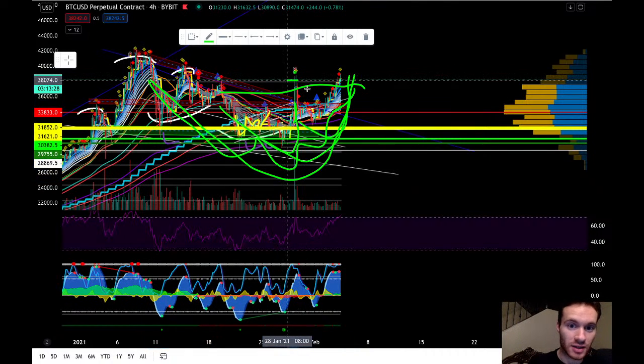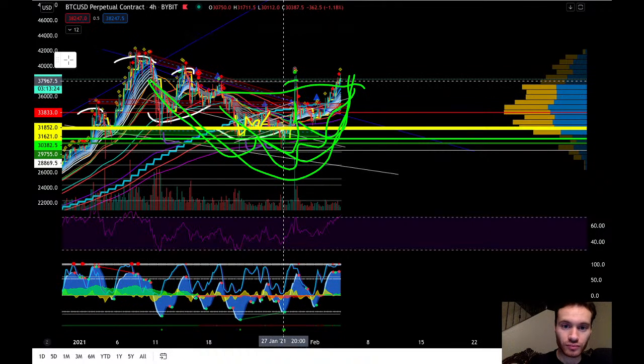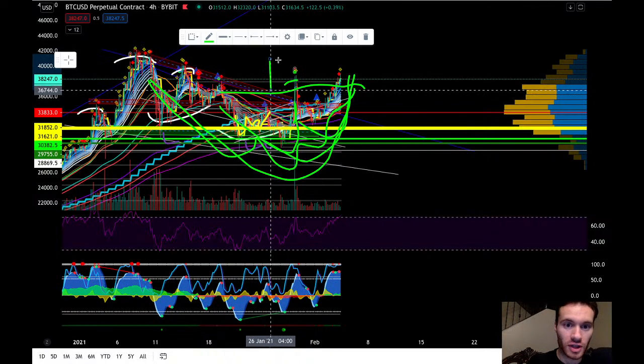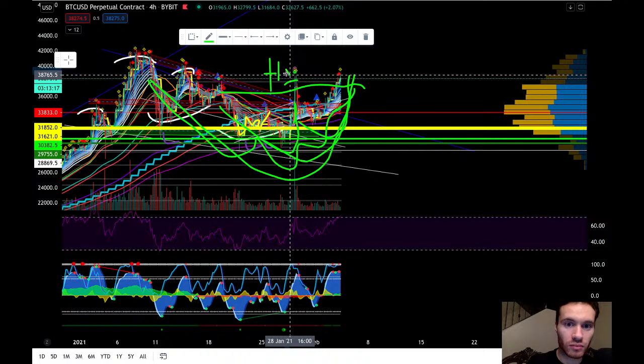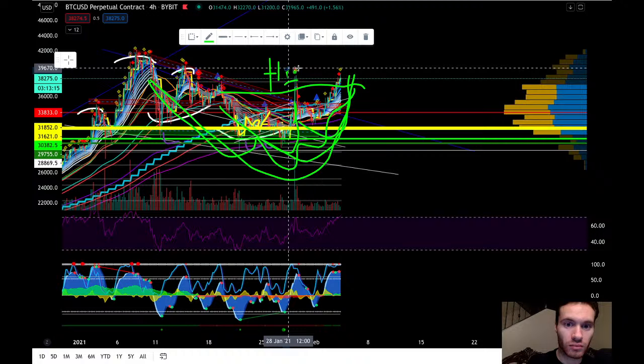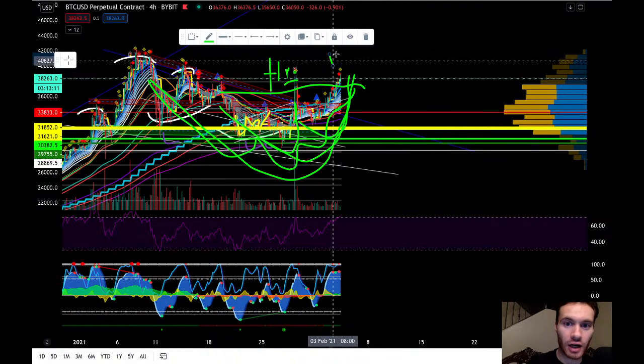So this is massive. The fact that we just broke this. So this right here is a high. Why won't it let me draw an arrow? Whatever. And then this is a higher high.